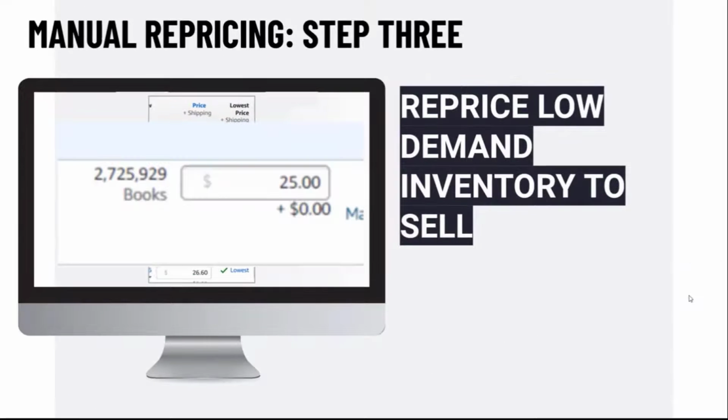Okay, this is where things start to pick up a little bit. Okay, so we know our outcome. Step number 3 is I want you to go through and reprice all your low demand inventory to sell as soon as possible. Okay, so remember back in the beginning when we were preparing the page and I told you to set the fulfillment method to merchant fulfilled even if you're an FBA seller? Here's why. Step number 3, where we're actually going to start repricing our inventory, is to start with the low demand inventory that you want to sell fast.